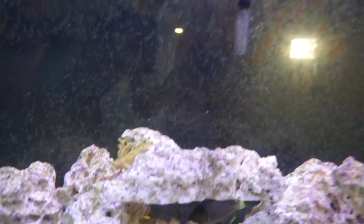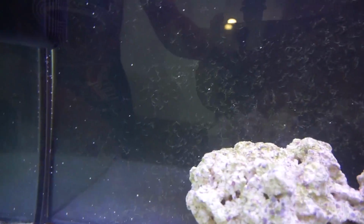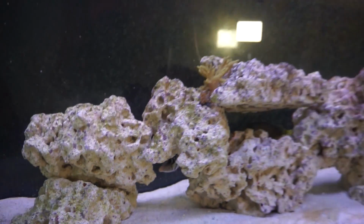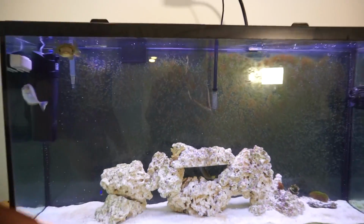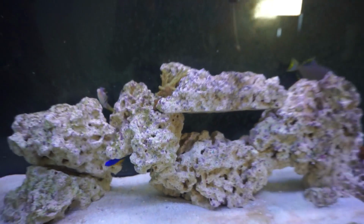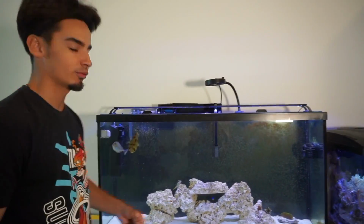Where's everybody else? The blue throat is back there, and then the damsel, he was just out a second ago. We got the Valentini puffer right there, and then once the damsel comes out, I will show you. Look, he's right there actually. He just came out, darted right back into the rocks. But that's what he does. He goes around the rocks. He pokes his head out, goes back, swims around the rocks.